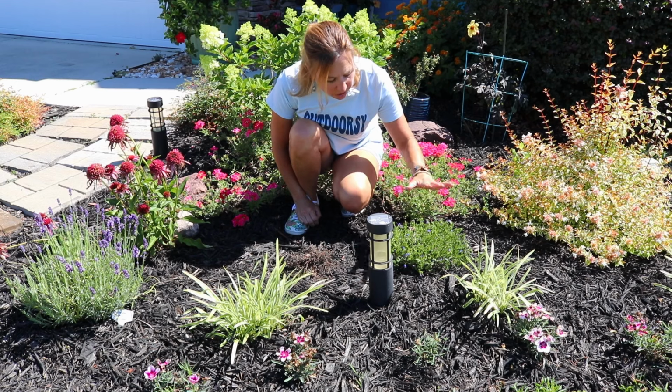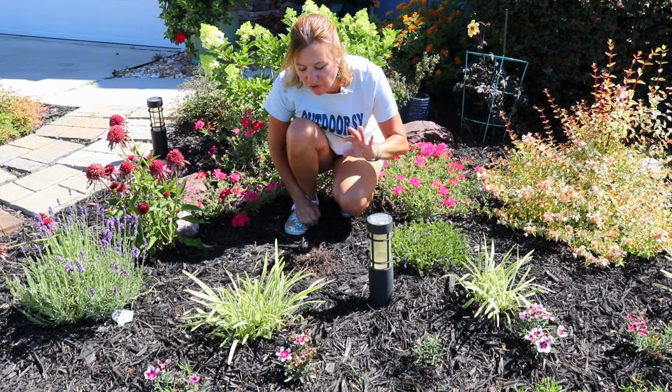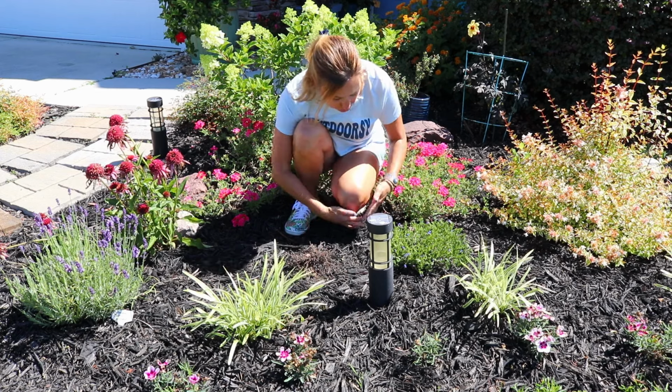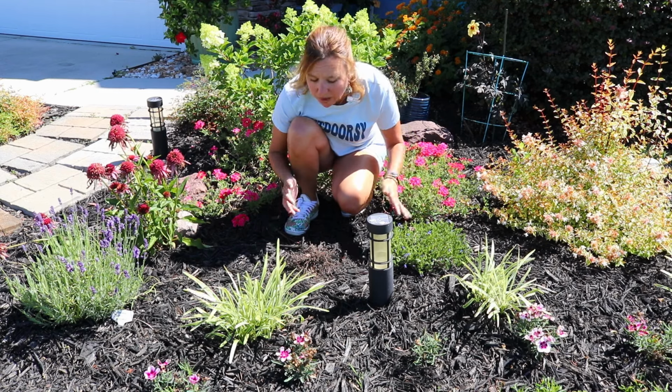This one is gone, this one is here, and then I have two more in front of a rock over there that also just fried up like instantaneously. And I couldn't tell what the problem was here because the way that the tubing goes underneath, they both should have been getting the same amount of water.